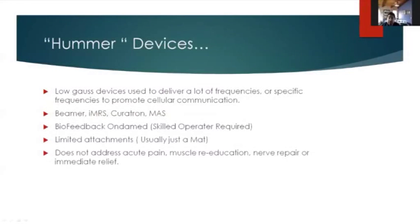So Hummer devices are usually low Gauss. You may have seen Beamers and IMRSs and Curatrons, masses, some biofeedback machines like OnDemeds. They have very limited attachments. It's usually just a mat and maybe a ring or a coil that you can put on a spot. And they don't really address acute pain or increasing range of motion or repairing nerve or any kind of immediate relief. So in several months, you may get some results, but in general, the patient doesn't really feel much.